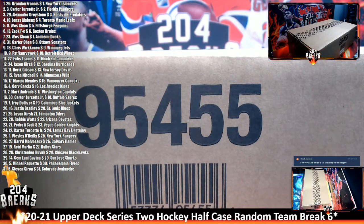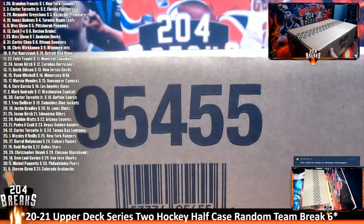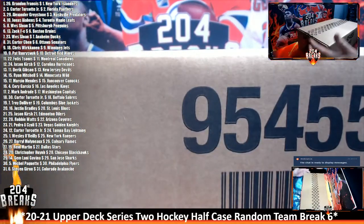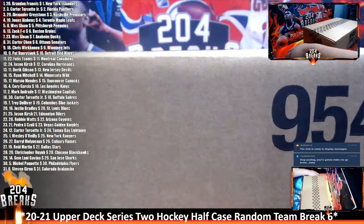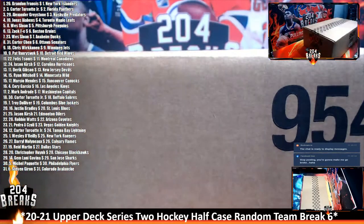2021 Upper Deck Series 2 Hockey Half Case Random Team Break Number 6, meaning that we're taking 6 boxes out of this case. And the bottom right camera, where I used to show my ugly mug, I have an overhead cam because I have a helper, actually. We're going to get through this quicker. I'm going to have my helper here, my daughter, opening the packs, and I'm just going to be showing the cards, and we're just going to run it through like that.